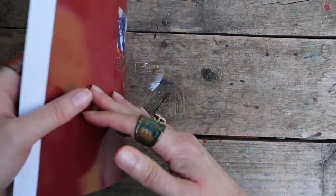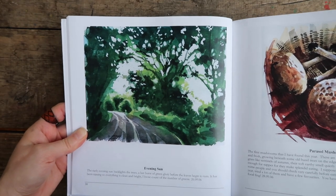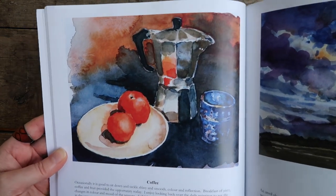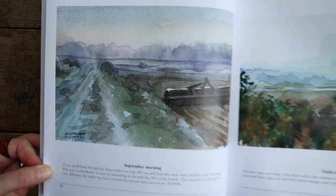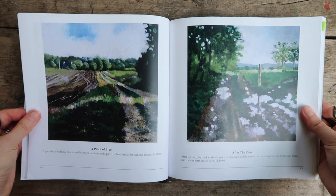All right, number three. This is one I bought a long time ago. I would be surprised if this is still in print, but it could be. This was an artist early on I was really inspired by. Her name is Sarah Wimperis. I think that's how you say it. It's another book, reproductions of her work. She works in watercolor and oil, but it's one early on that inspired me because of the looseness.